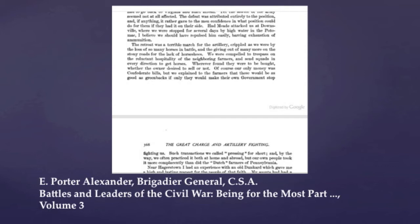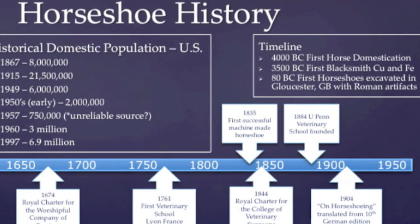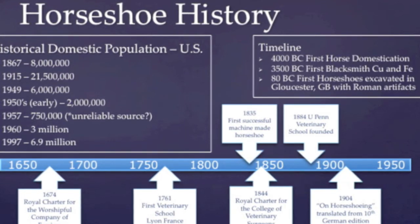My favorite part at the end was as they were commandeering horses from the Pennsylvania countryside, trying to get their artillery and their men out of the front, that the main problem was, they said, that we wouldn't have this problem if the northern army or government would just stop fighting us. I thought that was a great reference in there. Clearly, that's the issue. So now we have, as we go through the Civil War, the whole dynamics have changed.